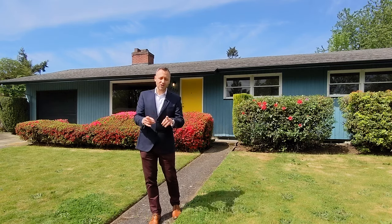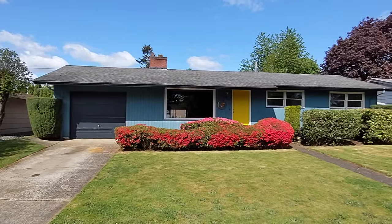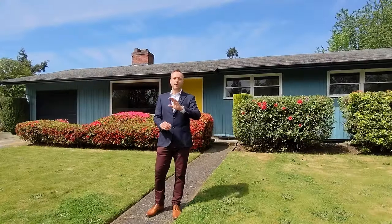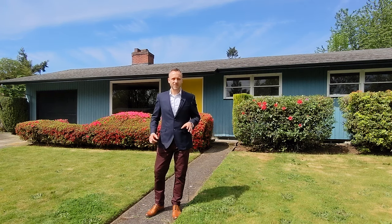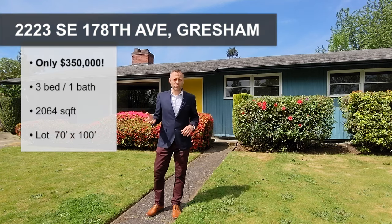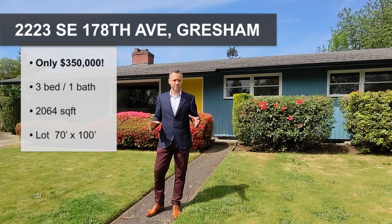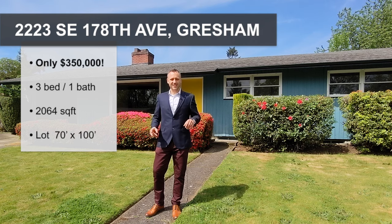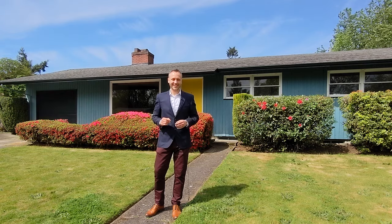This is a great home that you're gonna wanna check out because not only does it have lots of its original charm and features, but it is move-in ready and priced very affordable, perfect for the first-time home buyer. It's got three bedrooms, one full bath laid out over 2,064 square feet with its full basement, and two wood-burning fireplaces and a huge backyard. So much to check out. Let's go take a look.